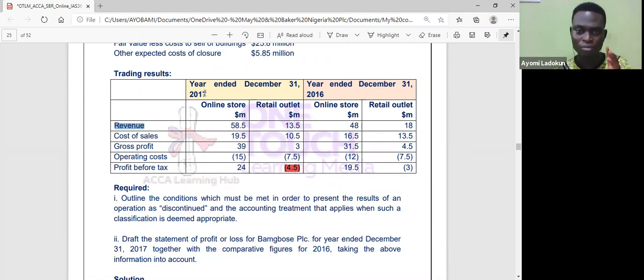Remember, I will only do 2017 and 2016. Is that okay? Because it said I should show comparative figures. But when doing it, I don't need to say online or retail. Remember, we are scrapping retail in the current year. So that means I will only show the total figure, or the cumulative figure, for both online and retail for last year. So when I say revenue, I will have to add 48 plus 18.